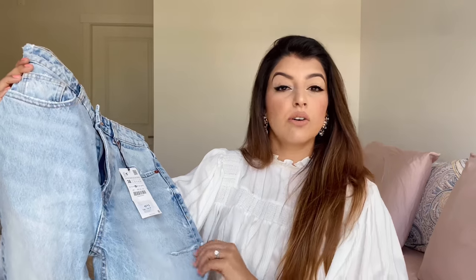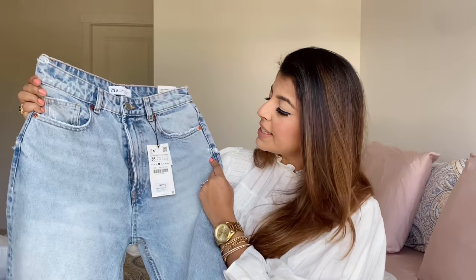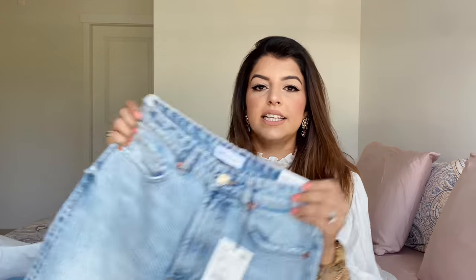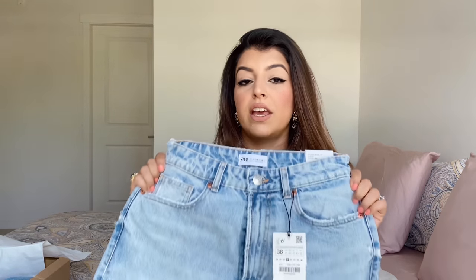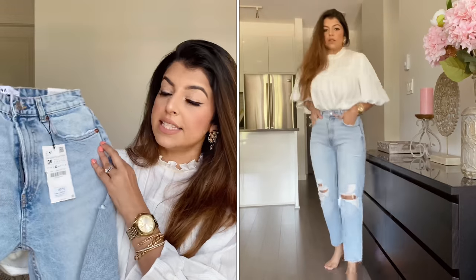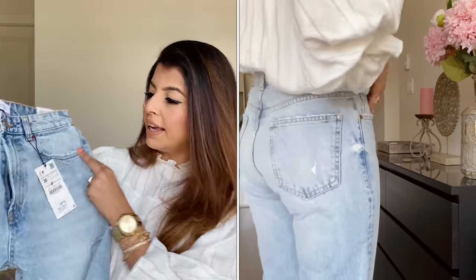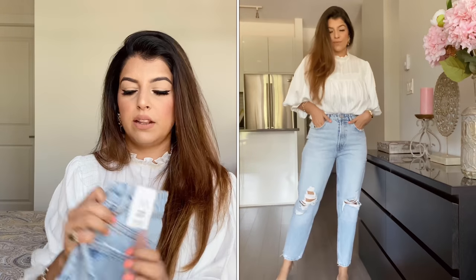I'm personally not crazy about the acid wash denims, to be honest. There was a time when I thought they looked really cool, but I think I'm back to the basics. I ordered myself a size 38. This has no stretch at all. If you're in between the sizes, I suggest sizing up would be a good option. I got myself a size 38, which is a US 6, and this retailed for $45. And you are going to see the cutout of this as well.